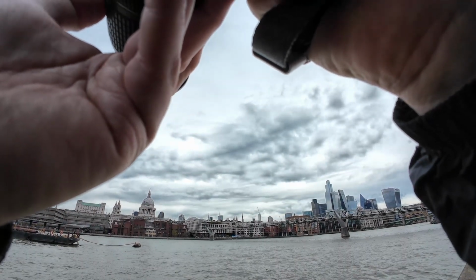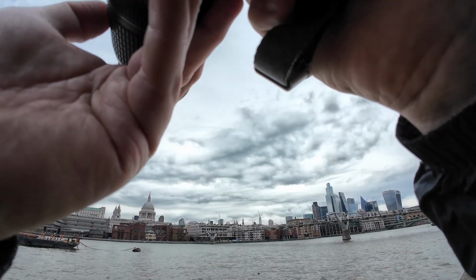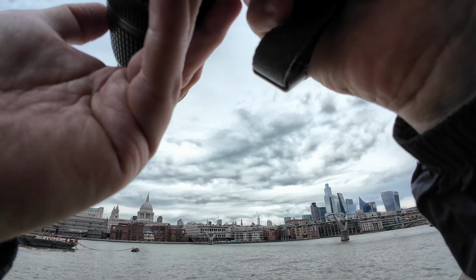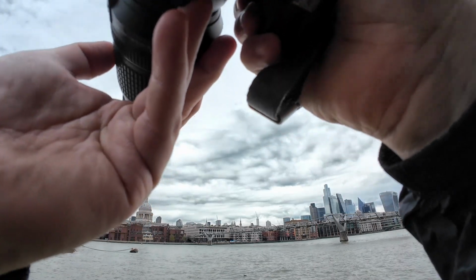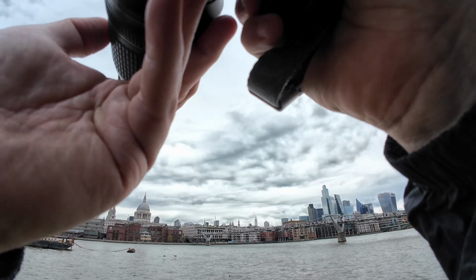So I'm going to take you around to St Paul's, obviously because I'm here. I'm currently still at f11, ISO is on 400, and I'm on 250th of a second.